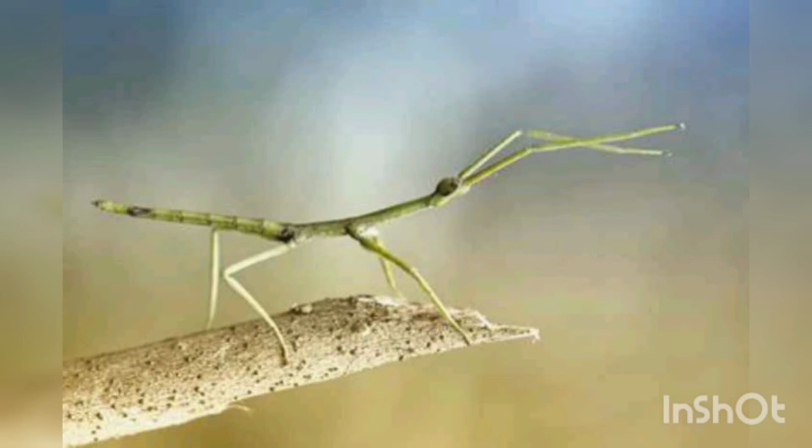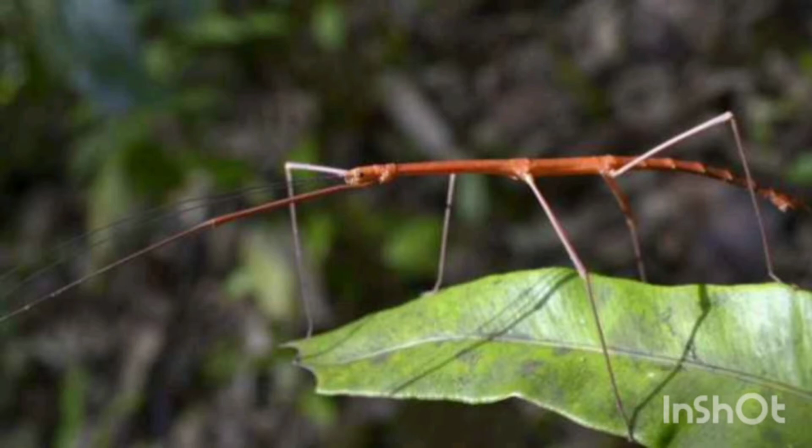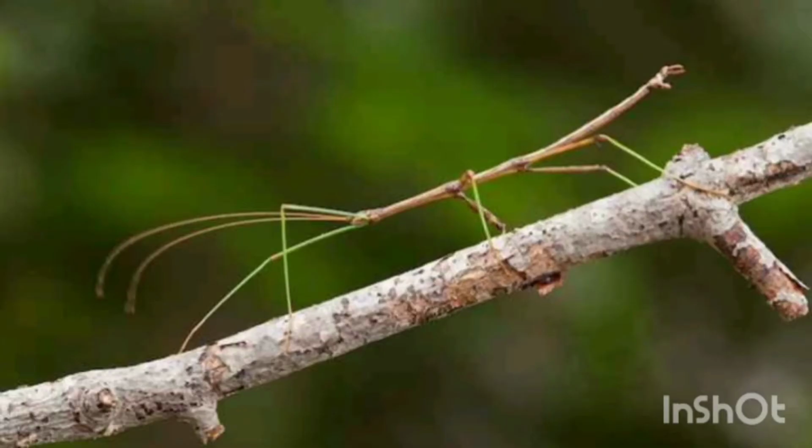How to identify a stick insect. In the event that you experience the ill effects of a bug phobia, as many do, the Phobaeticus kirbyi can torment your bad dreams. At over 21 inches with its legs extended, this is probably the longest bug on the earth.